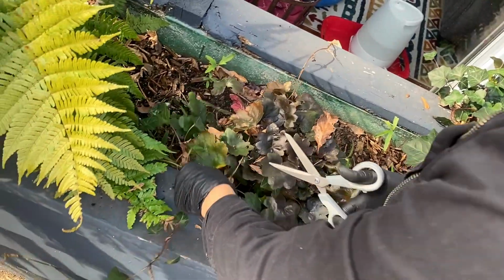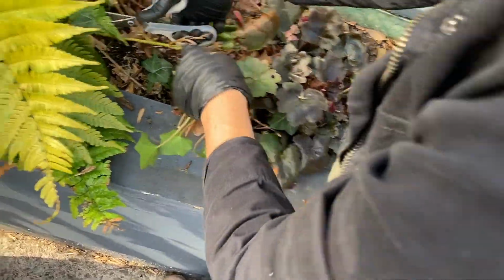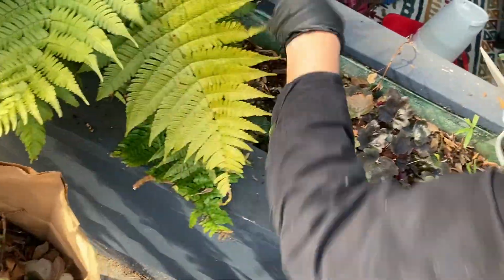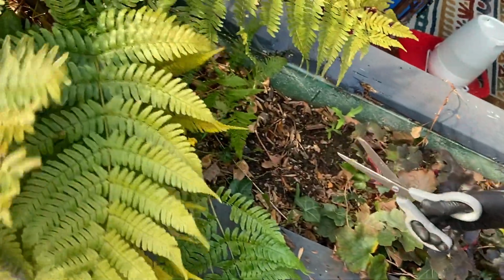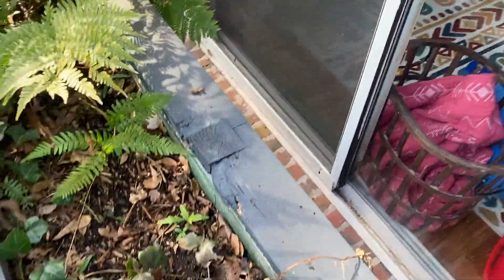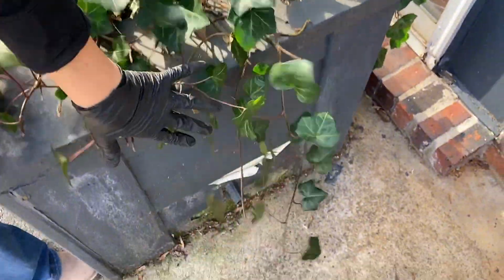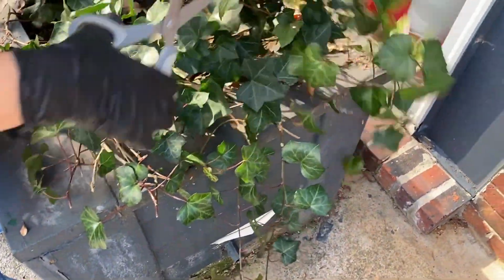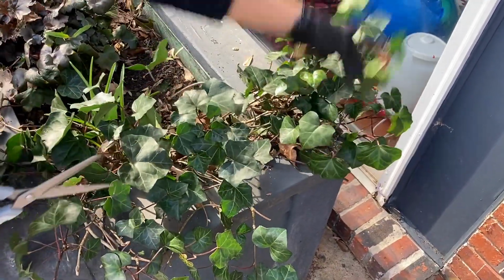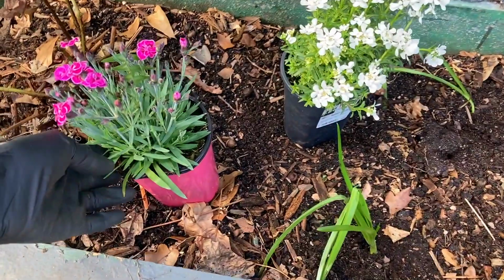I'm just gonna clean up these beds a little, get rid of the leaves, and just get them nice and tidy again. I'm also going to trim back this ivy a little bit because this grows like a weed. To make room for the new plants, I'm just going to trim this and maybe trim back this fern a little bit too. Just prune it a little bit, get some of the dead heads off. And this ivy too. I like that it drapes over, but we just want to give it a fresh haircut right now.